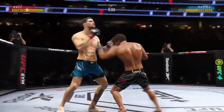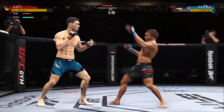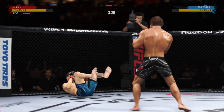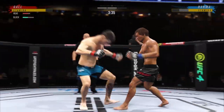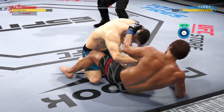Trying to kick the leg out. All right, so he's landed some good shots tonight, but... Whoa! What a fantastic strike to throw at the exact right moment. He deserves this moment. Let's go. Finish this fight. Now goes in and secures the takedown.